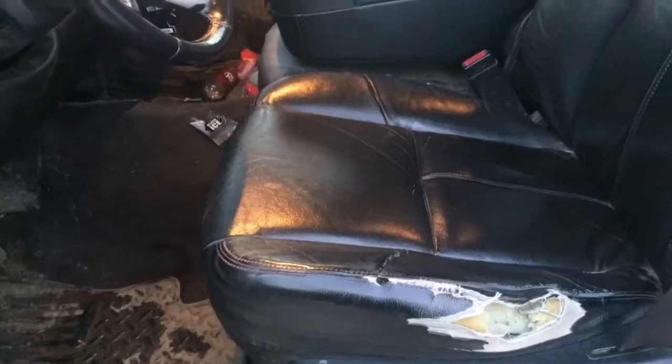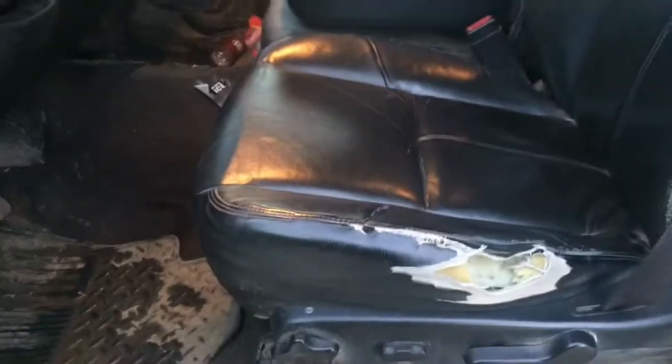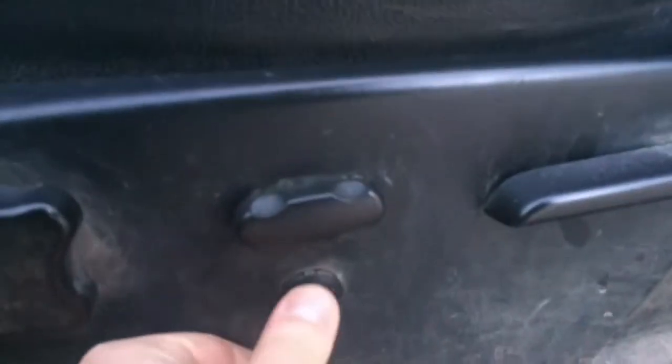It does have a hole in the seat right here. This started out life as an LT, and they put, well, this is certainly not leather, but they did put vinylish seats on these things, front and back. That one's in better shape, and it does have a button for heat. I don't know if it exactly works or not, but it's there for that. And it does have the flip up with the hiding spot down underneath them.